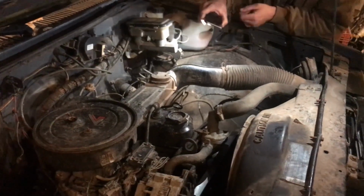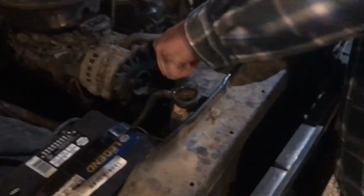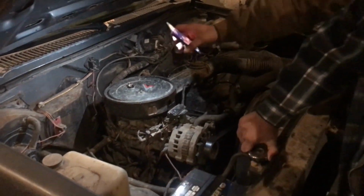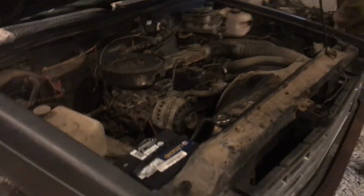Manual steering, manual brakes, ripped up wiring on the horn there. New battery, new O2 sensor over here, new fuel pump, new fuel filter, non-AC, so it's only got the heater only. I'm gonna fire this thing up. How about you?